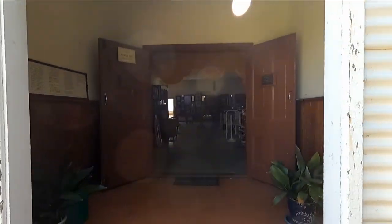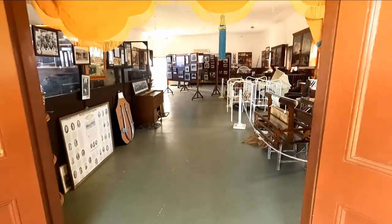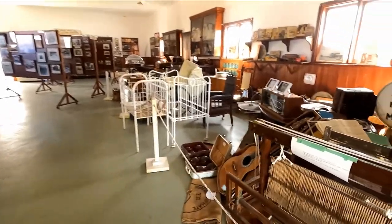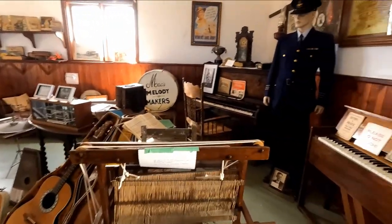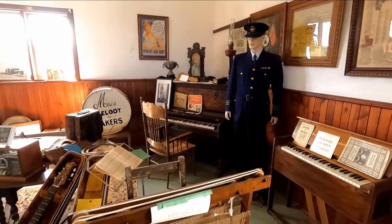The old hall is filled with lots of bits and pieces. What I like about this is hearing other people talk about the time they remembered about an item. But there wasn't anyone else around here, so I'll just have to remember using some of these things myself.